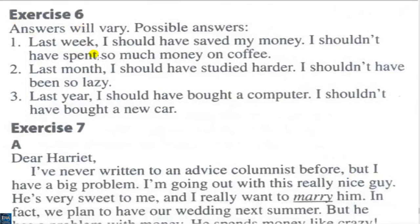Exercise 6. Answers will vary. Possible answers. 1. Last week, I should have saved my money. I shouldn't have spent so much money on coffee. 2. Last month, I should have studied harder. I shouldn't have been so lazy.